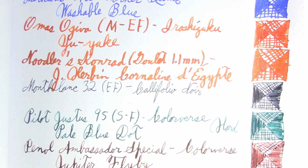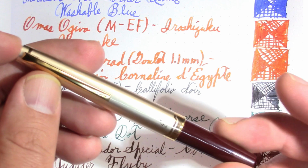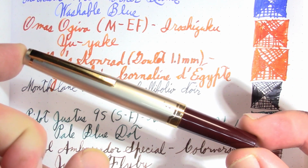So that is the... I like the Pilot pens I've owned. I don't own too many of them. I don't know how many they ever made, but I've liked them. My second to last pen was a first impression, I don't know, a few months ago.